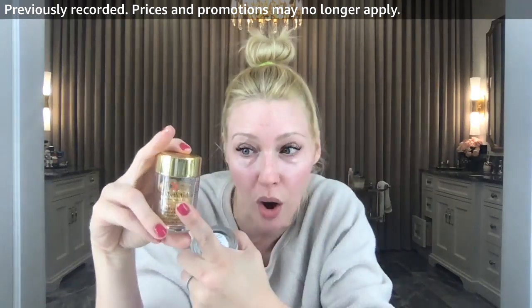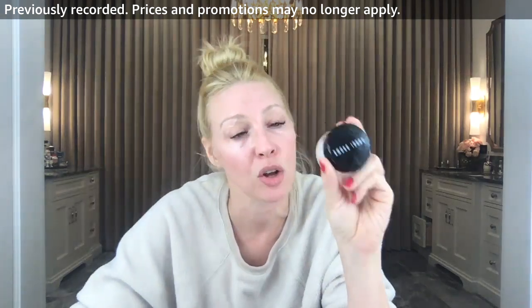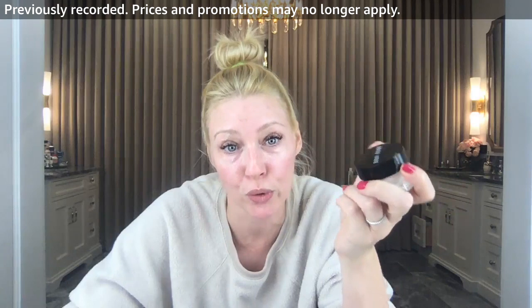I like both of these for different reasons. This is my heavy drink of water when I'm having super dehydrated days. This is my usual always go-to. I do have an eye cream I use during the morning that goes on well under makeup, and I'll talk about that on a different live segment.